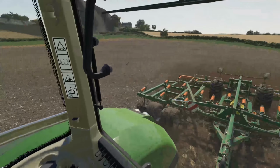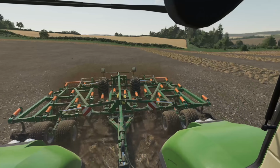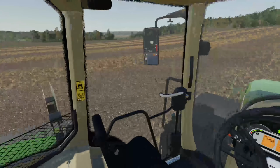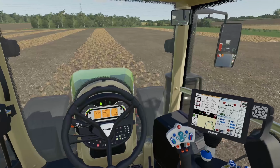Okay, perfect. So we're going to just keep rumbling through here. We'll get this finished, get the headland all done. And we'll come back to you when we're heading back over down towards the yard, I'd imagine, where we'll see what other trouble we can get ourselves into.